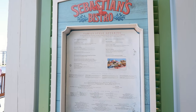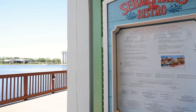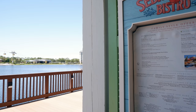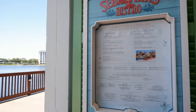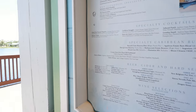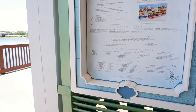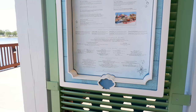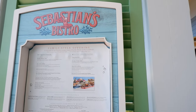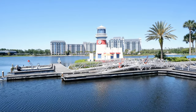Oh, here's the menu. Taste of the Caribbean entree. Pork, mango, sambal. What's that, grilled flank steak? And oh boy, a little bit of home. Oh, St. Louis. Budweiser, Michelob Ultra, another St. Louis. We just can't get away from the brewery.